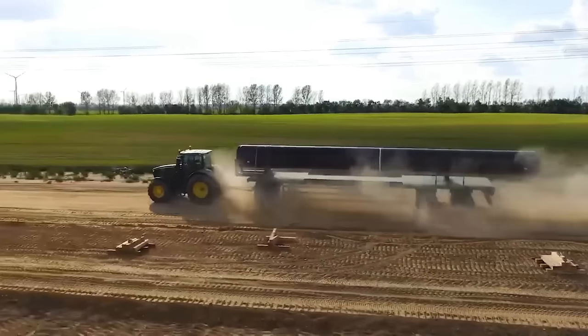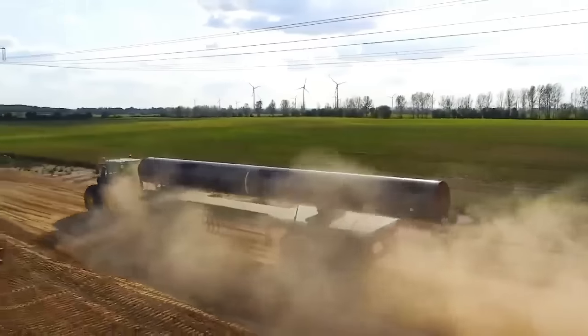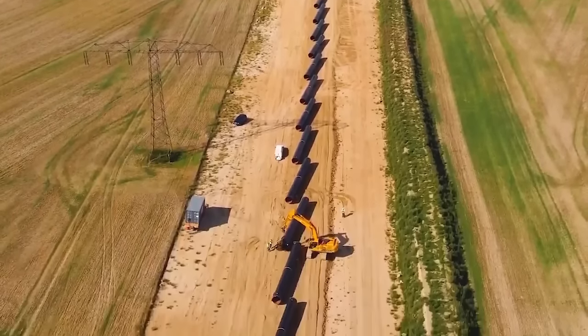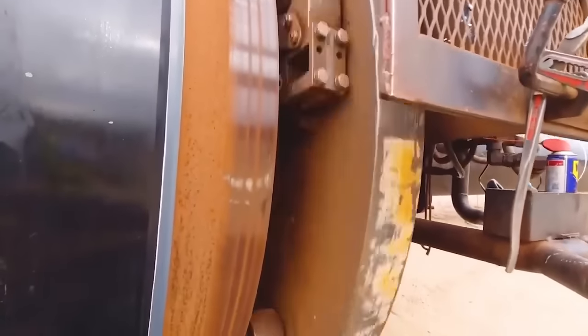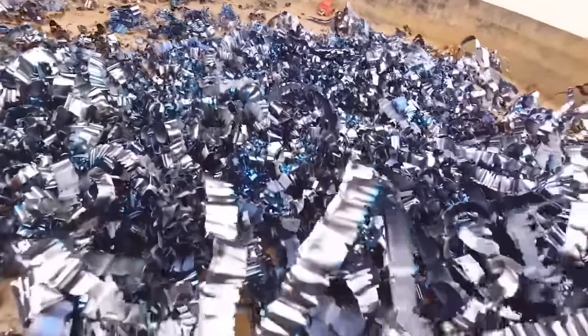Pipe laying is the process by which long sections of pipe are installed and aligned so that they can be welded together. Pipelines may be put in above ground, below ground, and underwater. This process is typically performed by professional construction workers who are specifically trained to lay pipe.